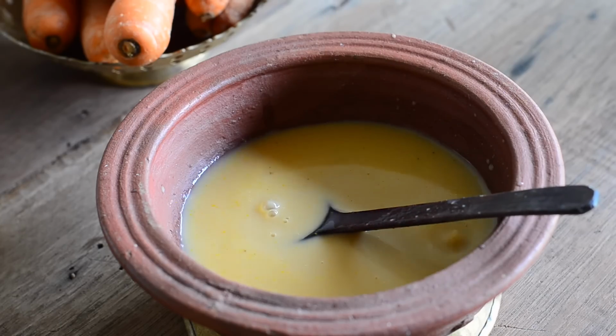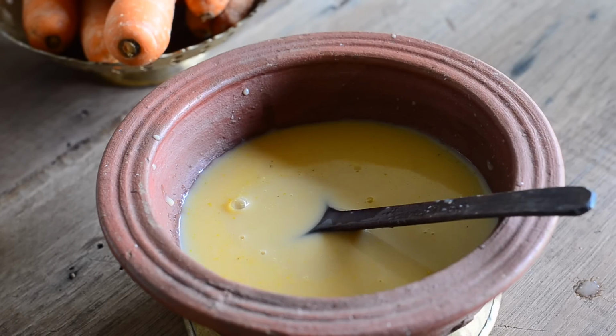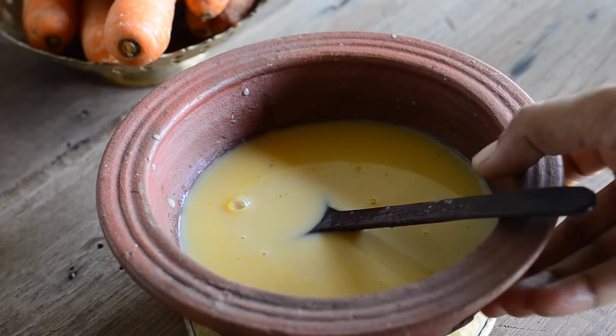This is a wonderful skin glow juice that will give a nice glow to the skin if consumed regularly. It tastes wonderful and is good for hair growth too.